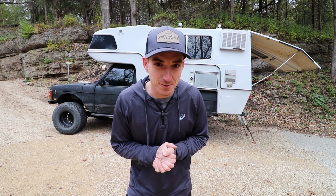This particular Range Rover did a trip from the US down to Panama with the couple who had it living in it. That sounds interesting to me. I want to be a part of that.